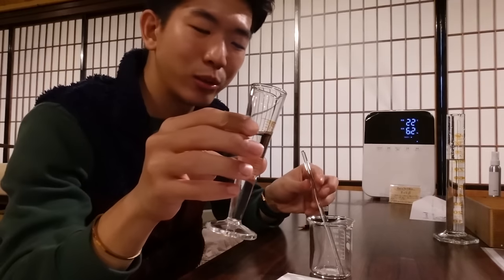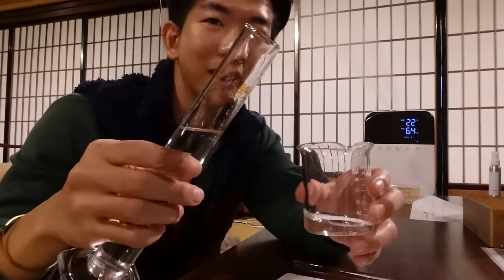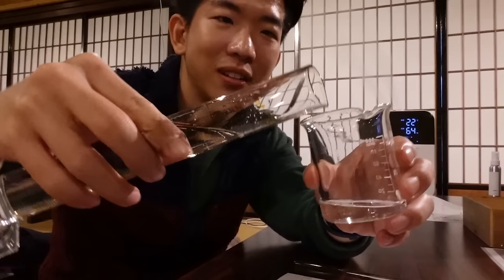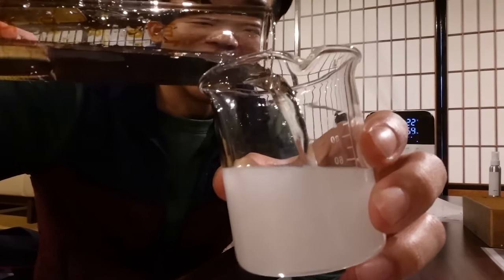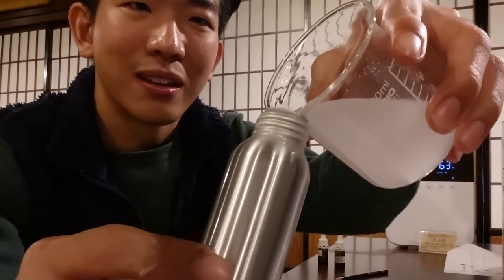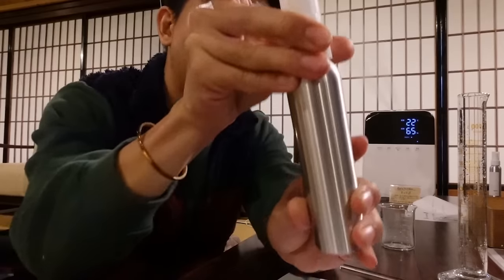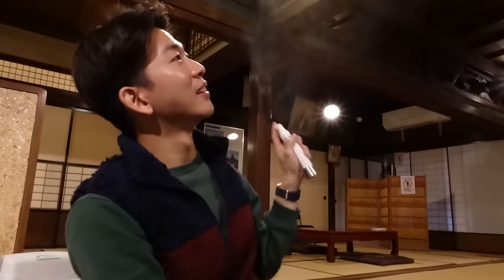I'm gonna pour the ethanol into this beaker and give it a little stir. I'm gonna pour the scented water into the beaker. Wow, look at that. Something's happening. After mixing everything up and bottling it, I finally got my own room spray and it smelled really earthy. Okay, so that's what my favorite scent smells like, really woody.